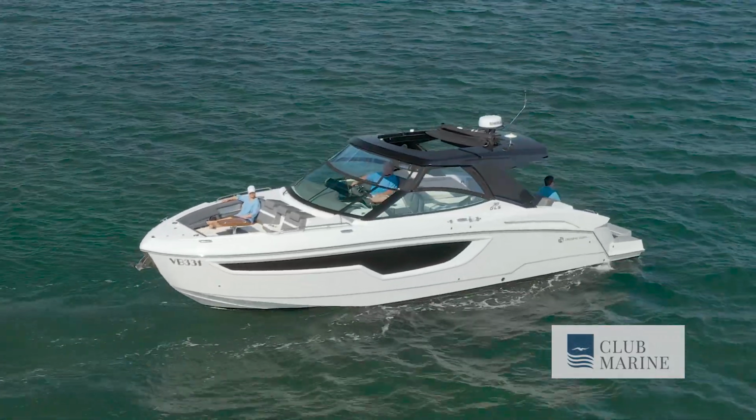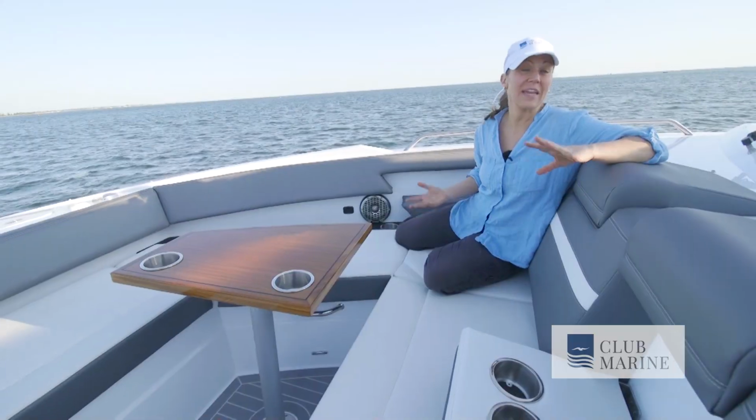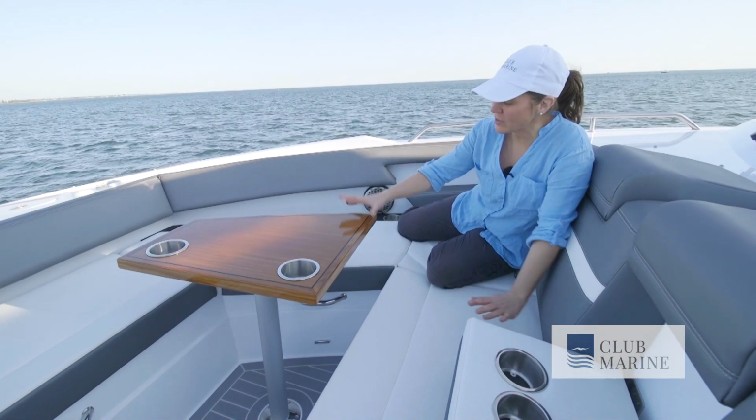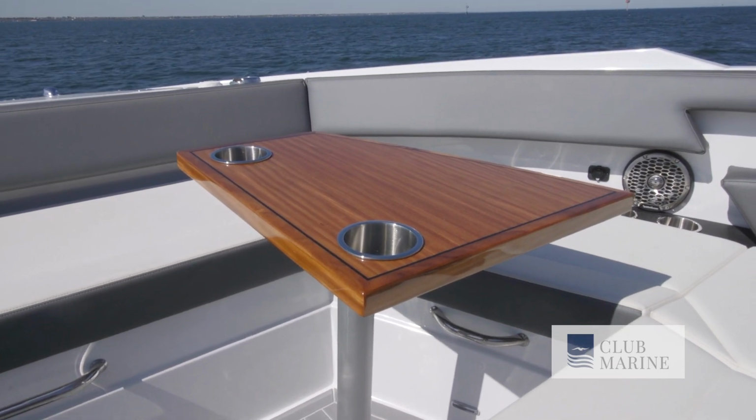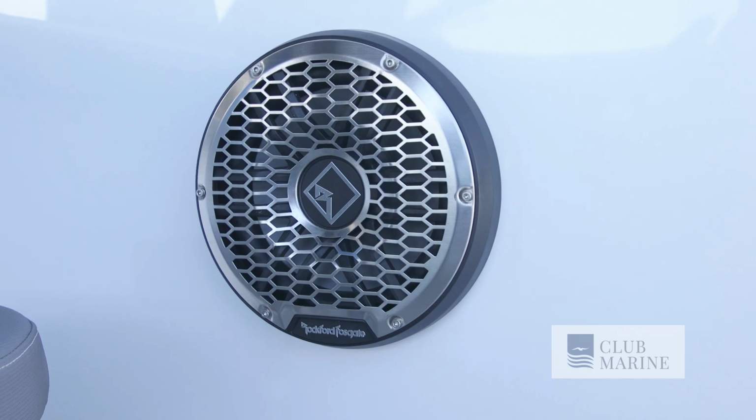Up on the bow you have another entertaining space. It's like the gift that keeps giving. You've got lots of cup holders, you've got a table that you can remove or put there. And if you like your music, there's 3 different sound zones, including one here.